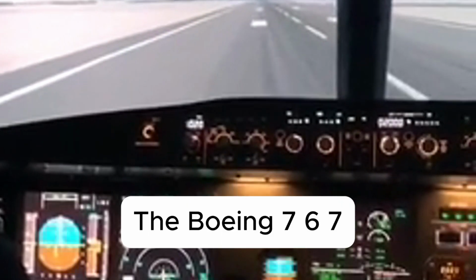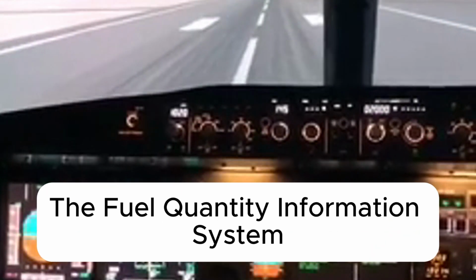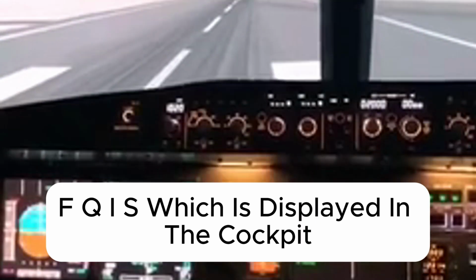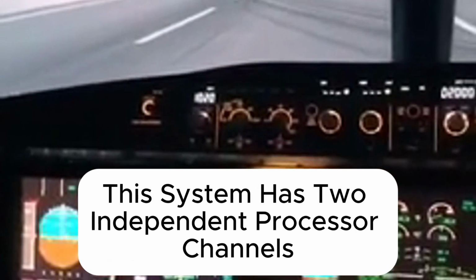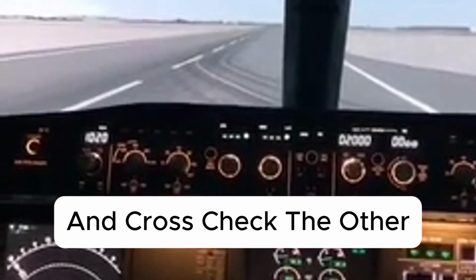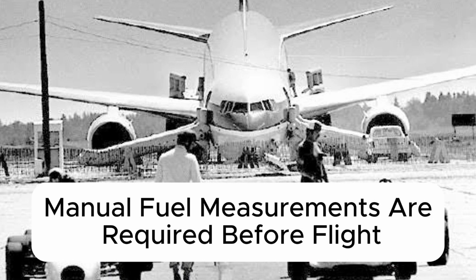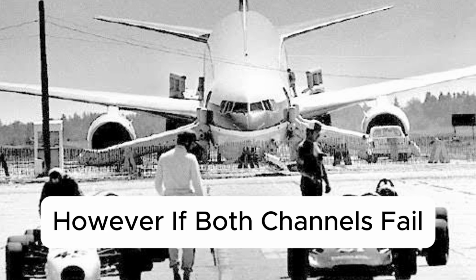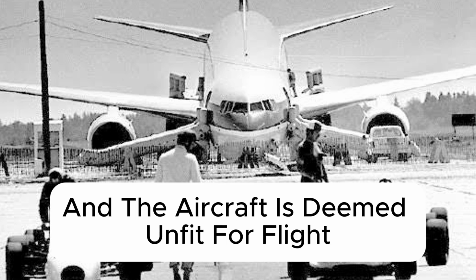The Boeing 767 calculates its fuel quantity using a system called the Fuel Quantity Information System, FQIS, which is displayed in the cockpit. This system has two independent processor channels. Each can calculate fuel data individually and cross-check the other. If one channel fails, the other can continue functioning alone. But in such cases, manual fuel measurements are required before flight. However, if both channels fail, no fuel reading is displayed, and the aircraft is deemed unfit for flight.